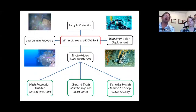All right, so what we primarily use ROVs for is photo and video documentation. That's our primary purpose for ROVs. What we do is we record HD video and we take digital stills photography of whatever the scientists want.